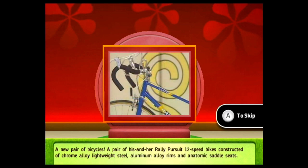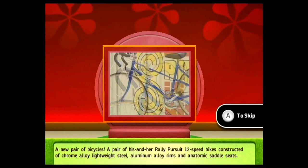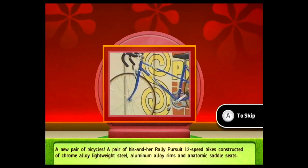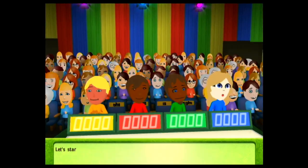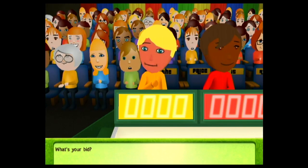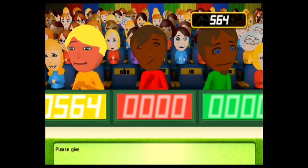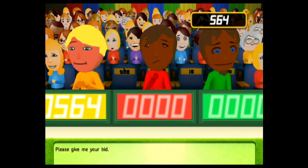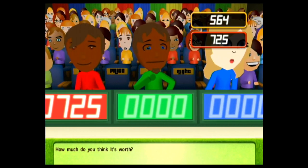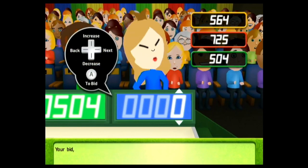A pair of his and her Rally Pursuit 12-speed bikes, constructed of chrome alloy lightweight steel, aluminum alloy rims, and anatomic saddle seats. Let's start the bidding. All right, what's your bid? Okay, please give me your bid. And how much do you think it's worth? All right, your bid, please.